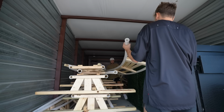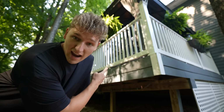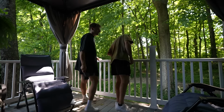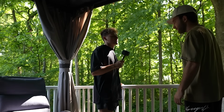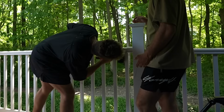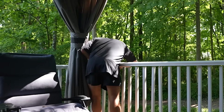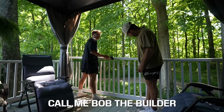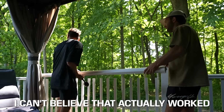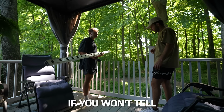But before we could start building the water slide, there was still one thing we had to do. So in order to put the track here, we gotta take the railing off. We're gonna get in so much trouble. I actually don't remember how I got this off last time. I just know I used this hammer. You're wild. No way that worked. Call me Bob the Builder. Wow. I can't believe that actually worked. I won't tell if you won't tell.